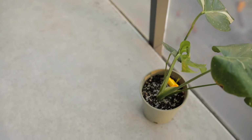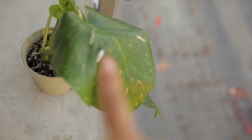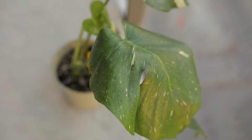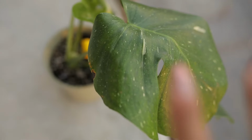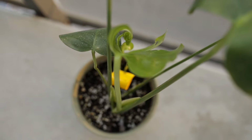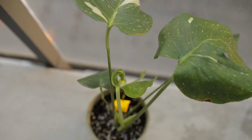If you guys have never seen a Monstera before, it is those leaves that have the splits in them. This is absolutely stunning, and I'm so obsessed with the leaves. All the little speckly spots in here are so pretty. There's a brand new leaf that's currently unfurling right there, if you guys can see. But I'll spin the whole plant around so you can see the whole thing.